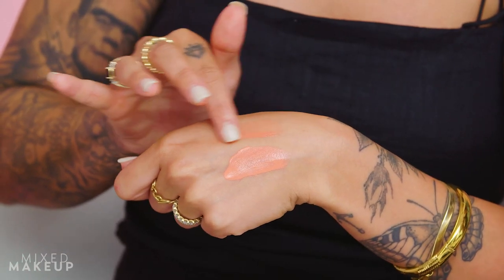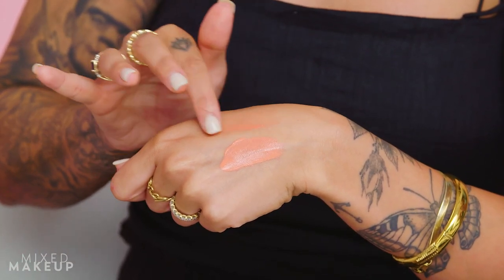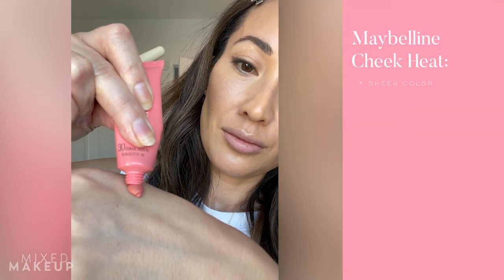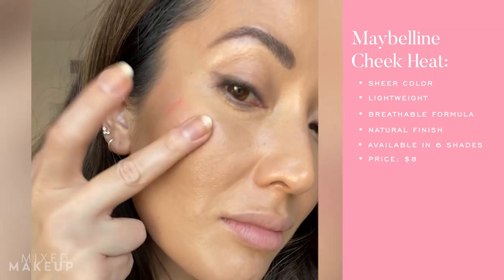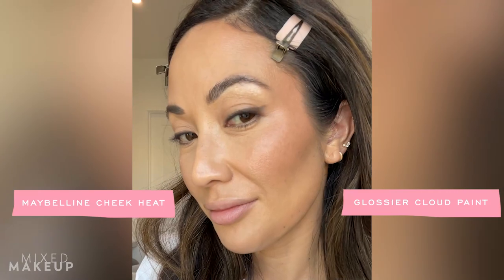Ooh, this is very interesting. This feels like a tinted balm. Lip balm! Yes, it's a lip balm. It's absolutely a lip balm. It's sheer. It's so sheer. Super thick. It's balmy. But it thins out so fast. It thins out completely. And the pigment is barely there. It's disappearing, basically. Yeah, it's super, super sheer.